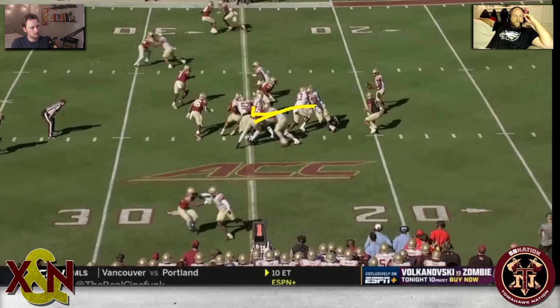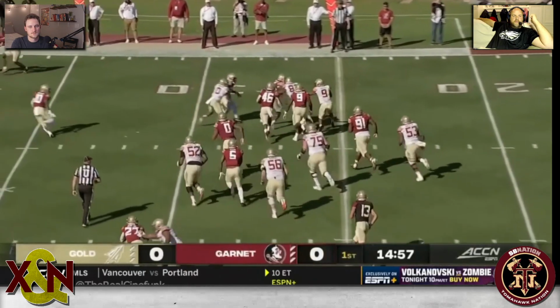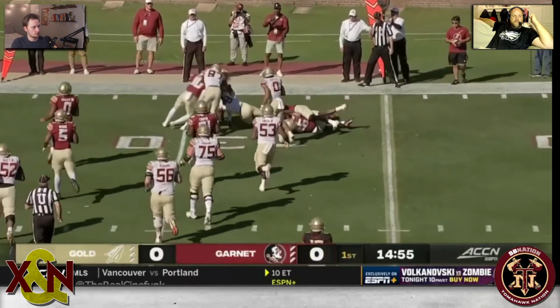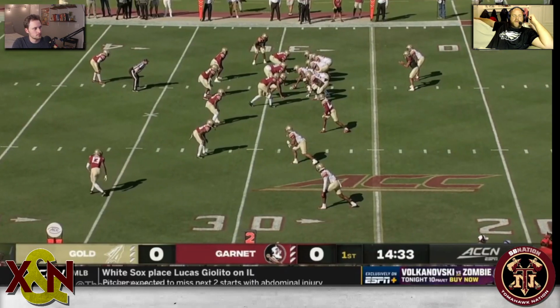The goal here is to really blow this guy up. In case this run does go this way, you want to make the running back bounce. Because if Jordan Travis keeps that, he's gone. So that might be something that they watch for later on. That's just got to be a recognition thing on his part.